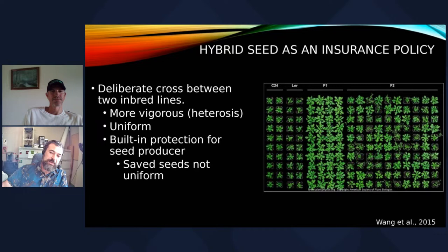And here's the F1 cross. You can see labeled F1. I keep forgetting you can't see my pointer. And so basically what you can see in the F1 population is definitely an example of hybrid vigor. So you can see that the hybrid seeds grew much bigger and much stronger than the parents. And so you can see that the C24 and the LER probably have inbreeding depression. When we make a cross, we get hybrid vigor.